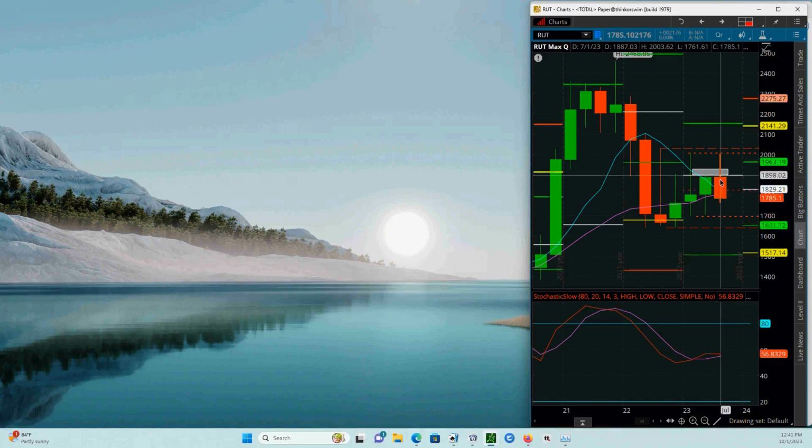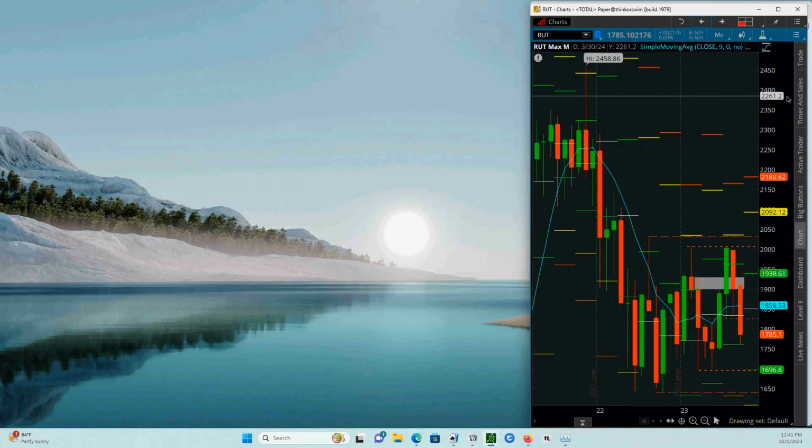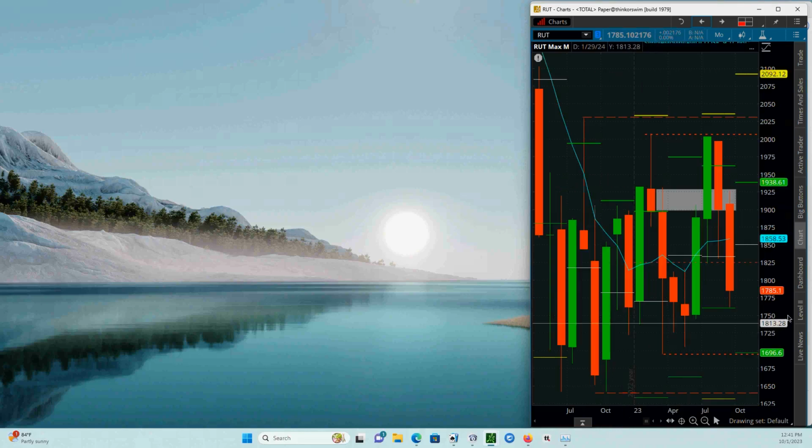But I have a little range here on the Russell where I kind of know it likes playing and going sideways at this time. This is what I kind of expect on the Russell. But let's go down here to the monthly chart and zoom in a little bit. The Russell this year had dropped and has been going sideways down here. Let's zoom in a little bit on that.